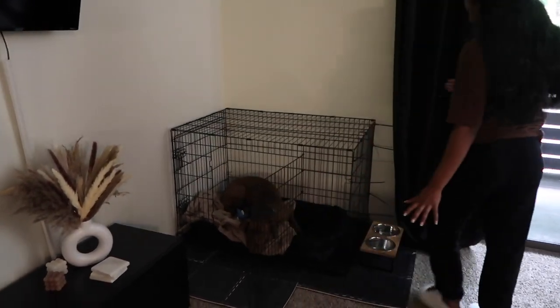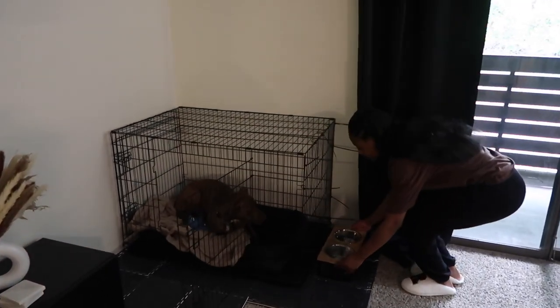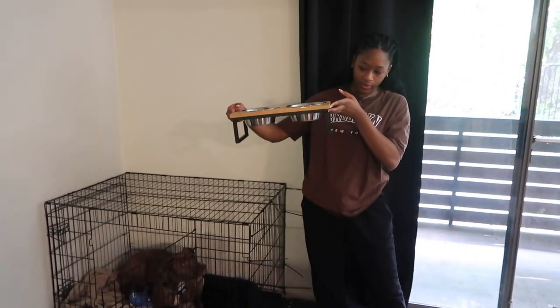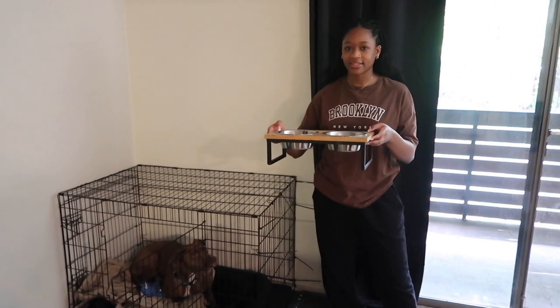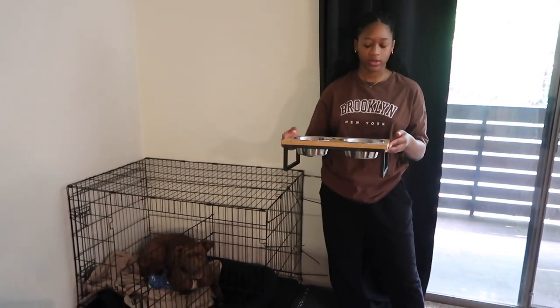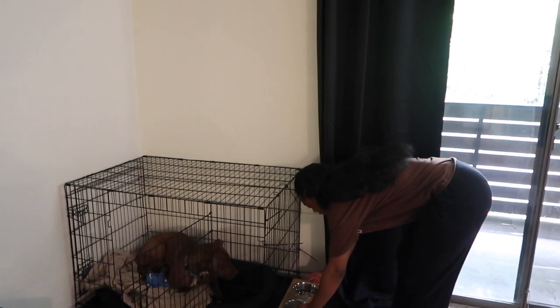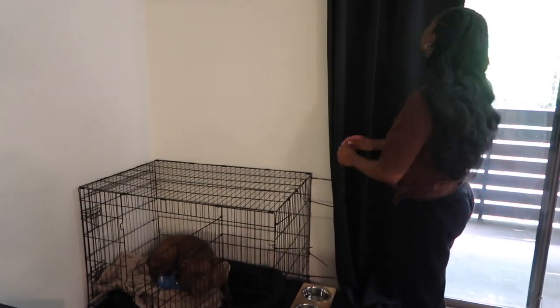And then I got her this super cute water and food bowl. I think I originally imagined the food and water bowl going closer to the kitchen, which is why I did more of a kitchen aesthetic, but it still works out in here. So this is her food and water. Obviously it doesn't need to go inside the crate, so it just stays right here.